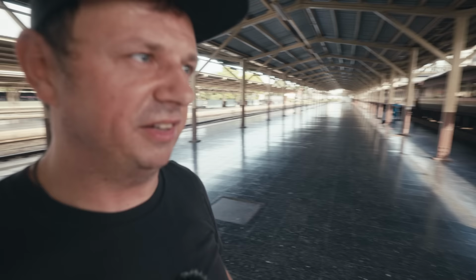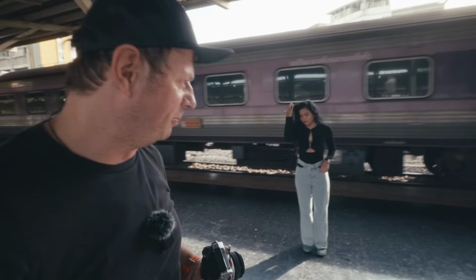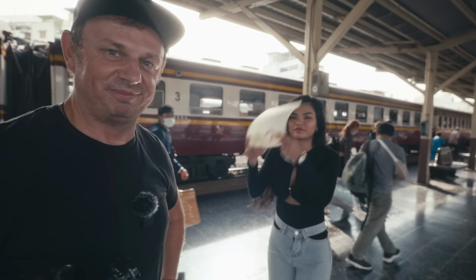Okay, now we're using the train as a backdrop because it's dark and pretty much the whole scene is backlit. And it should look really, really cool. That's how it's supposed to be.